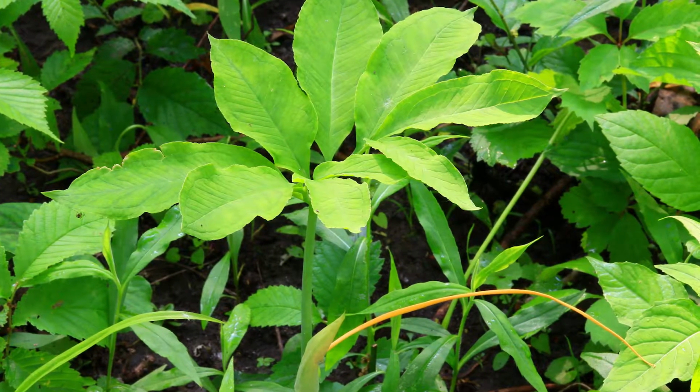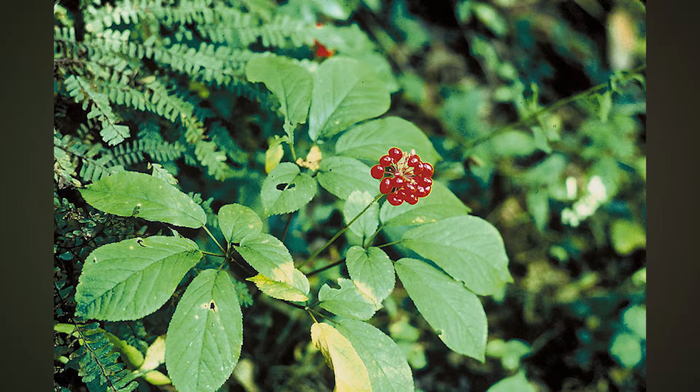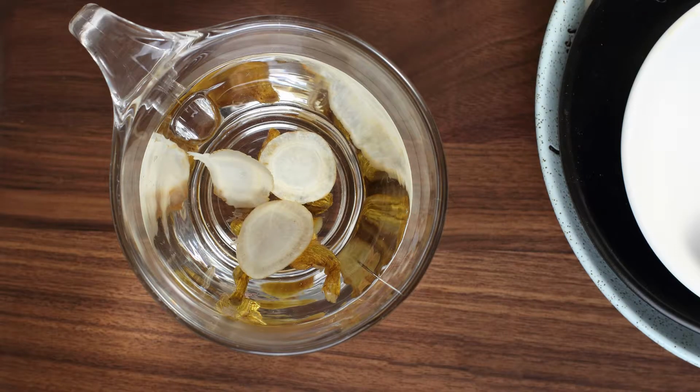It's tall with long leaves. We also have American ginseng or degarantoga, which has similar leaves to the green dragon, but will also have a round cluster of white flowers at the top, turning eventually into red berries. We dry the roots to make a tea that boosts the immune system.